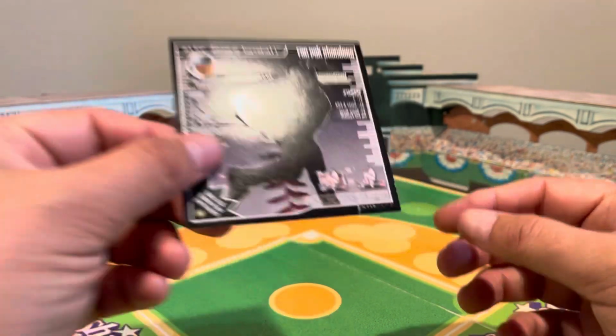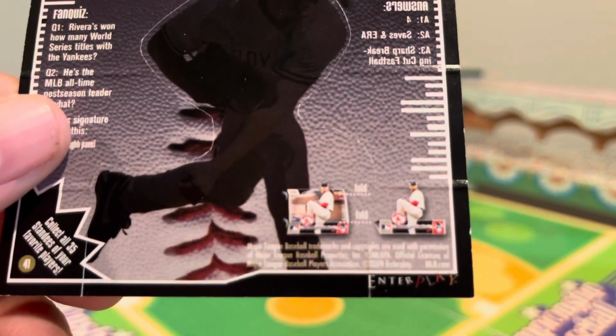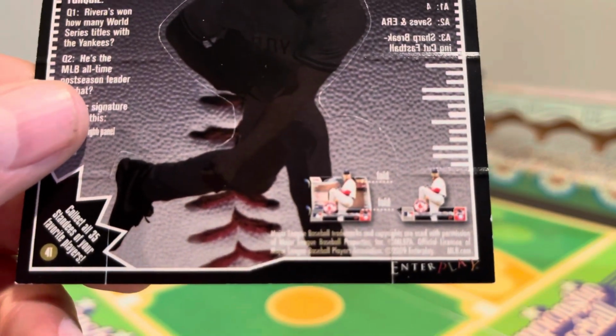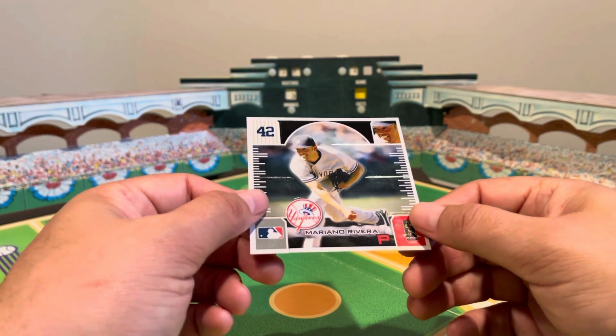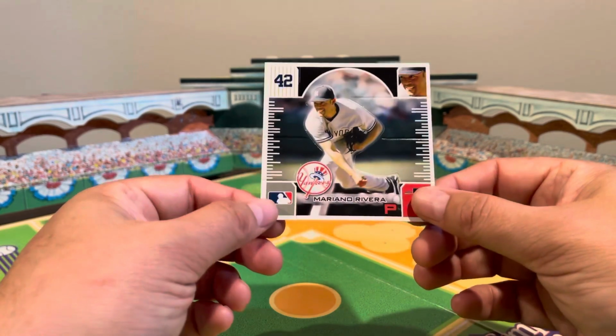Basically, it folds up. Take a look down here. If you want, you can see you were supposed to fold the card and fold the tabs back so that it would stand on its own and show him in a pitching motion. Now, I'm not sure how many people ever did that to their little standee cards, but certainly I wasn't about to do that. And here it is.